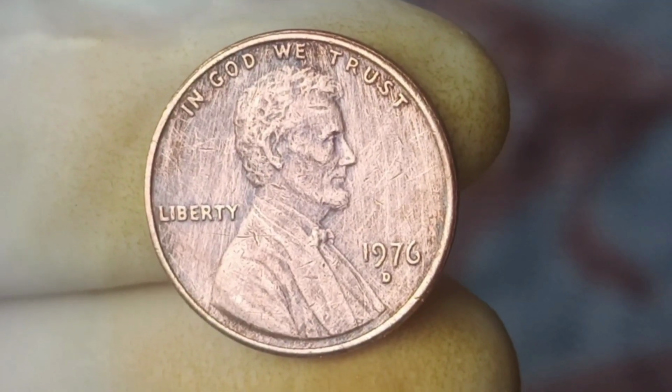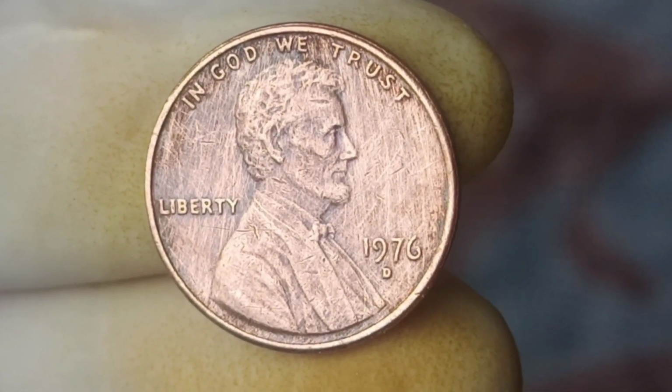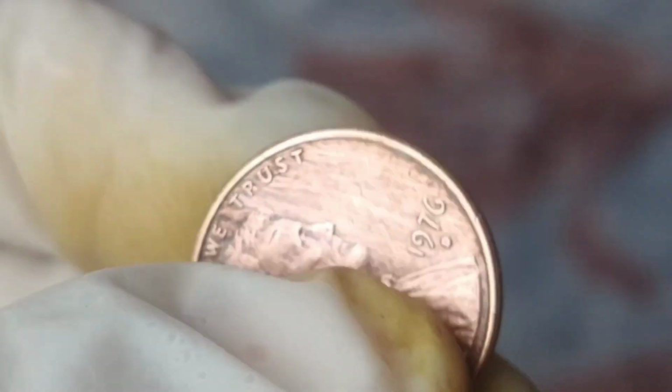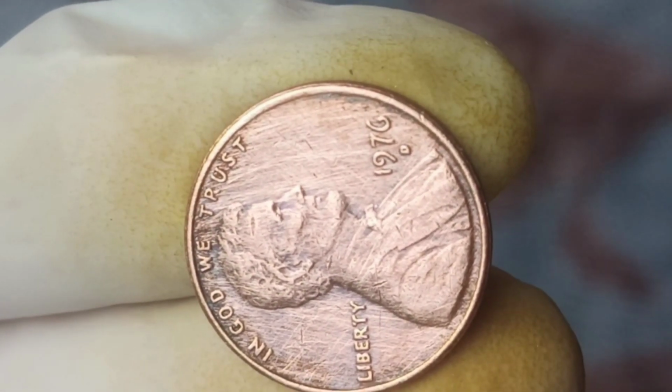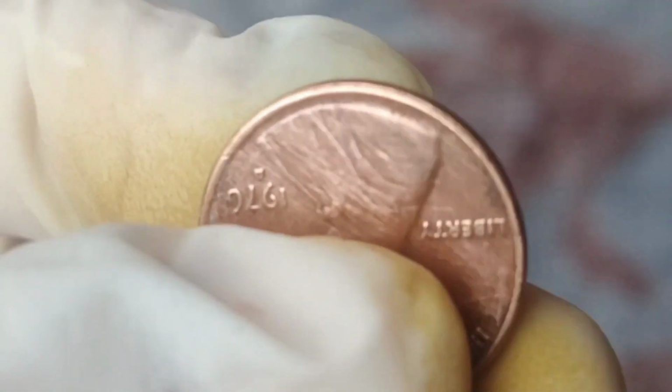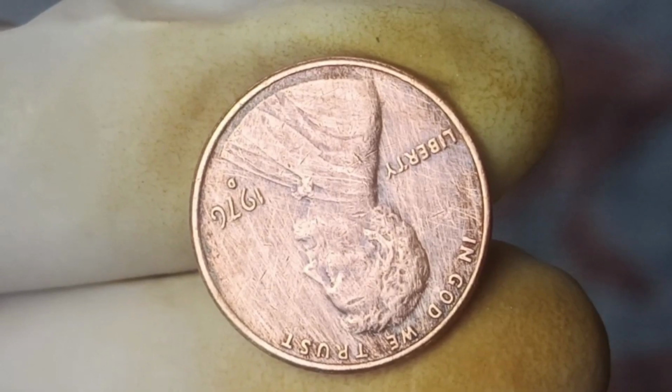Some speculate that a rogue mint employee may have experimented or left a subtle mark during the preparation of the die, while others believe it could be a freak error involving a damaged or reused die from another denomination. This ambiguity adds a layer of mystery that fuels further interest and debate within the numismatic community.